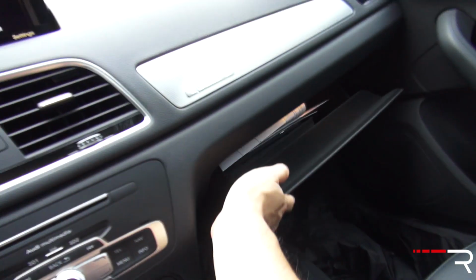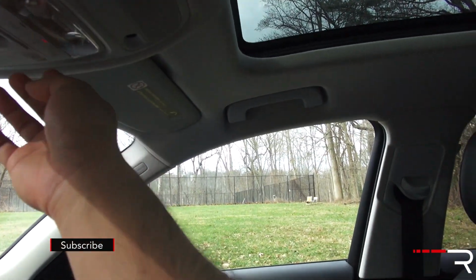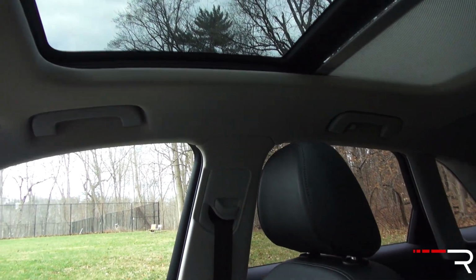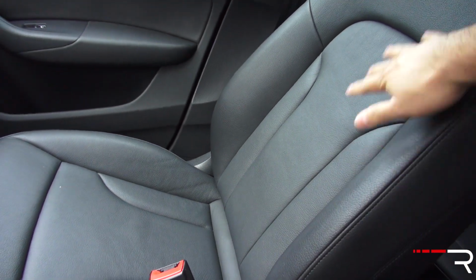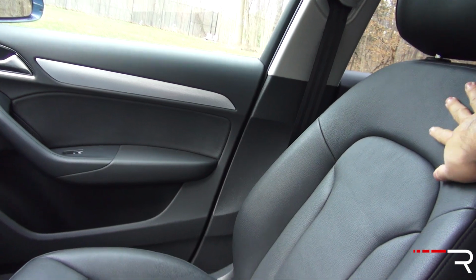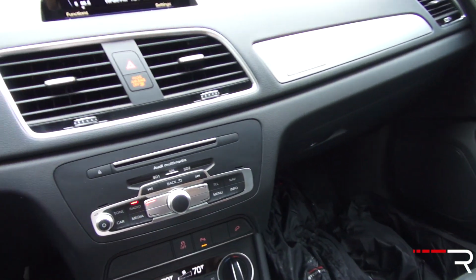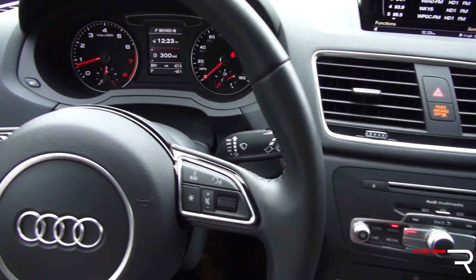The glove compartment here is lined with felt. It's a pretty decent size. I like the big panoramic sunroof that is standard. There is a little power retractable sunshade in case you guys don't want to have all the sun beating down on you. And overall, I think the standard leather bucket seats are pretty comfortable. They're not really much in terms of bolstering or a sports seat, obviously, but they do hold you in place. The leather feels good.